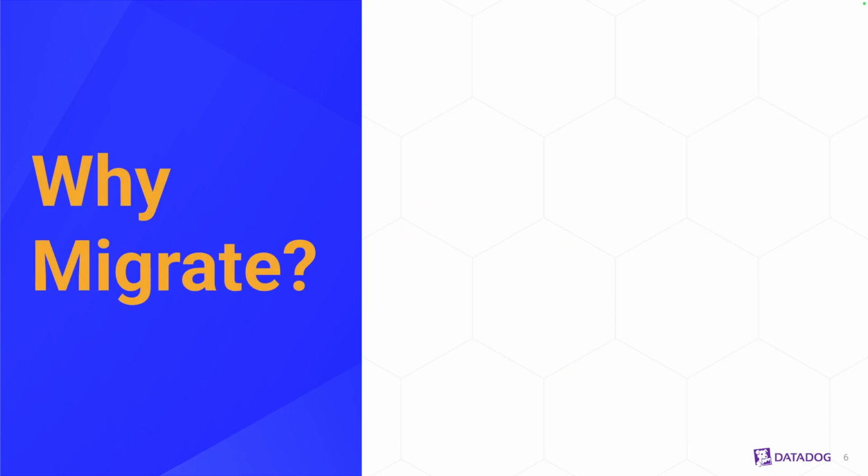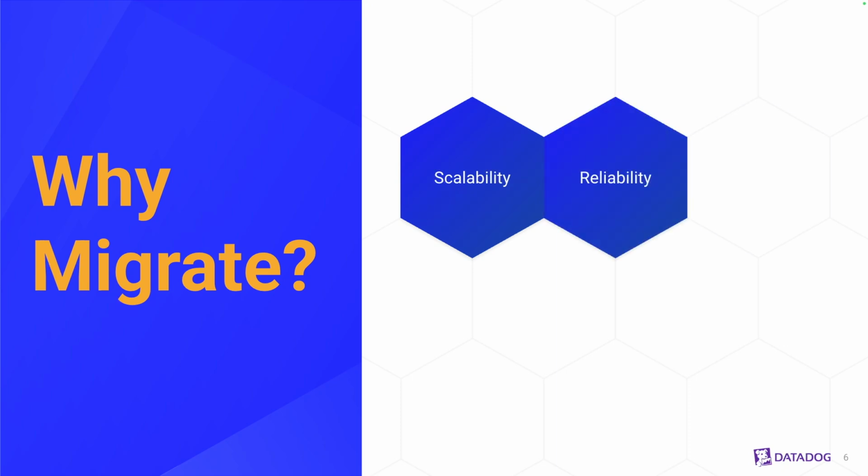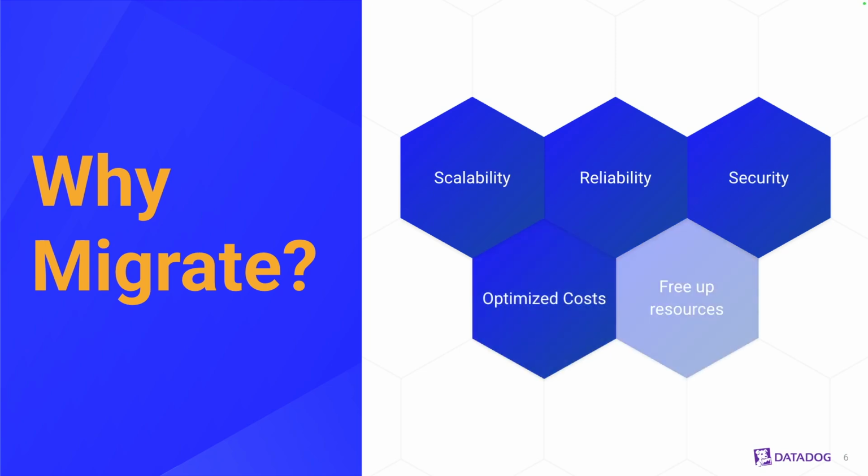For those of you still wondering if cloud migration is worth the effort, let's look at some of the compelling reasons that organizations are consistently reporting benefits. The first one being scalability. Next, reliability, security, cost optimization, and finally, freeing up resources. We'll dig deeper into each one of these benefits next.